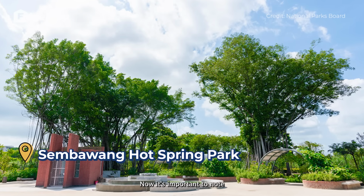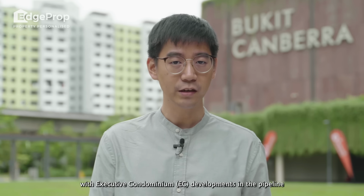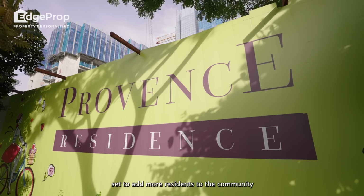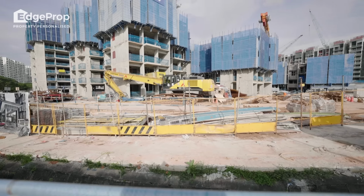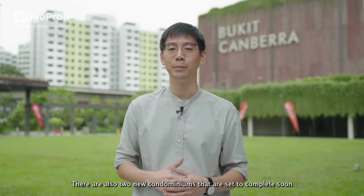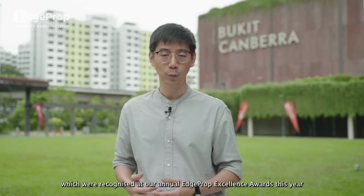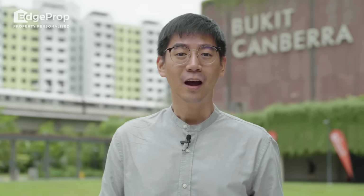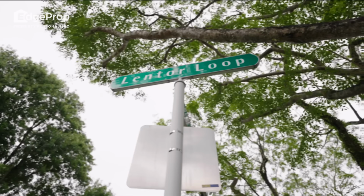Now, it's important to note that the resident population in Canberra is still set to grow, with EC developments in the pipeline, like the recently sold-out Provence Residence, set to add more residents to the community. There are also two new condominiums that are set to complete soon, the Water Gardens at Canberra and the Commodore, which were recognised at our annual Edge Excellence Awards this year. Next, we're going to head to the Lentor area and check out how that area is developing.